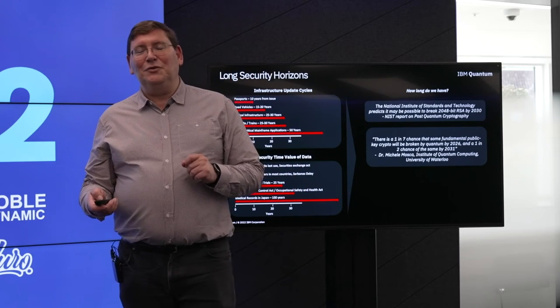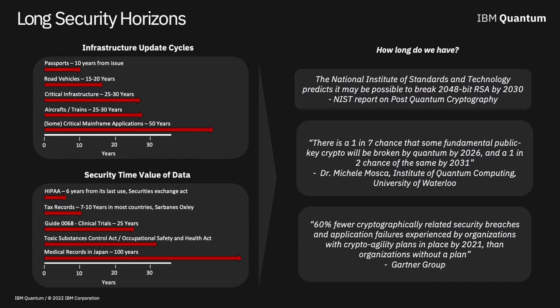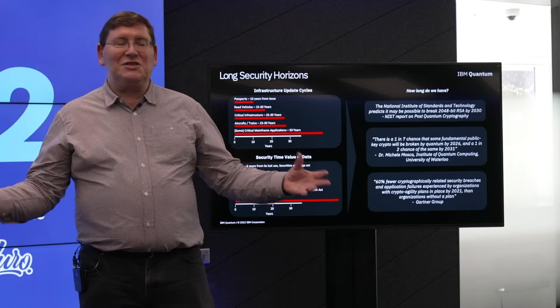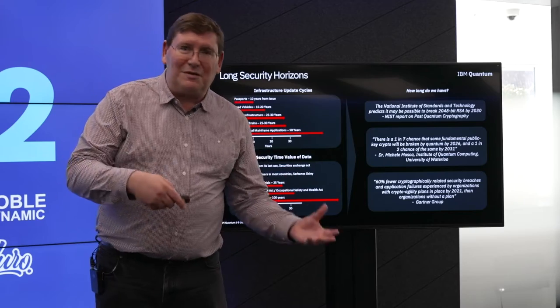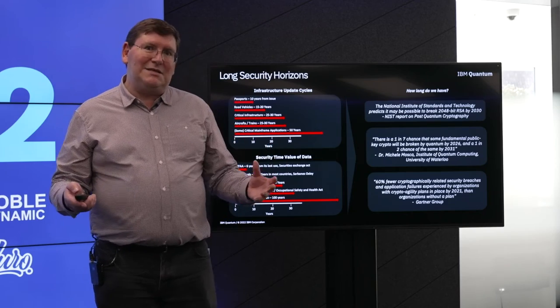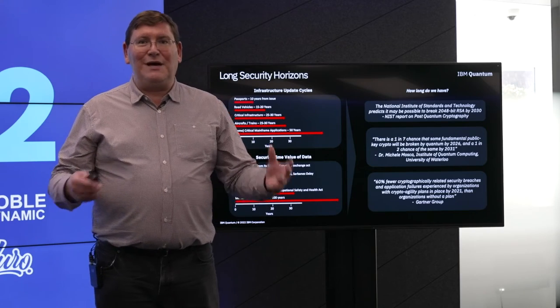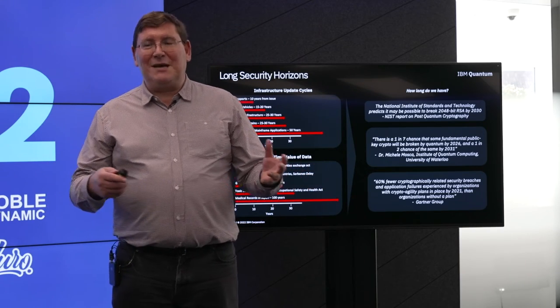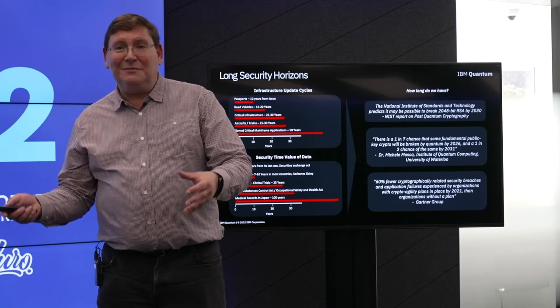Gartner has a different view on the importance of doing this. What they found is that organisations that have taken this seriously and are putting in place measures to become quantum safe are actually becoming safer overall. They're 60% less likely to have security break-ins based around cryptographic issues, i.e. someone's cracked into their cryptography. So the reality is there is data out there today in all of your organisations which will still be valid and important and need to be kept secure within the timescales when there will be hardware, probably, to be able to crack it.